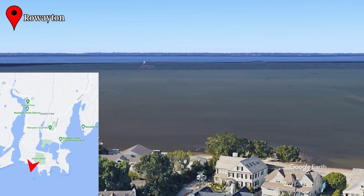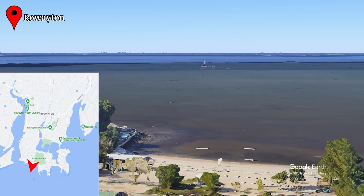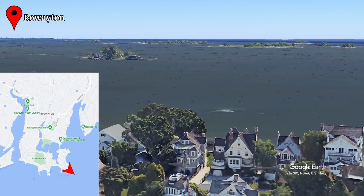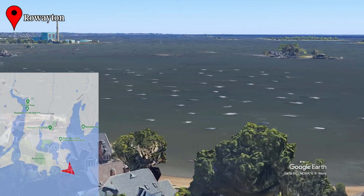From the southern part of the Rowayton Peninsula, you have sweeping views of Long Island Sound. To the southeast, you'll most likely see some of Norwalk's impressive island cluster. I'll show you these in a moment.